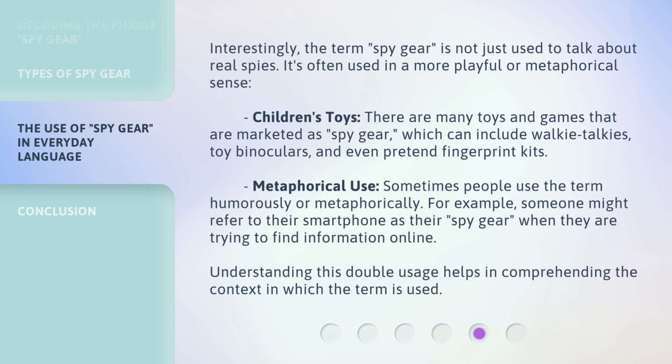Metaphorical use. Sometimes people use the term humorously or metaphorically. For example, someone might refer to their smartphone as their spy gear when they are trying to find information online. Understanding this double usage helps in comprehending the context in which the term is used.